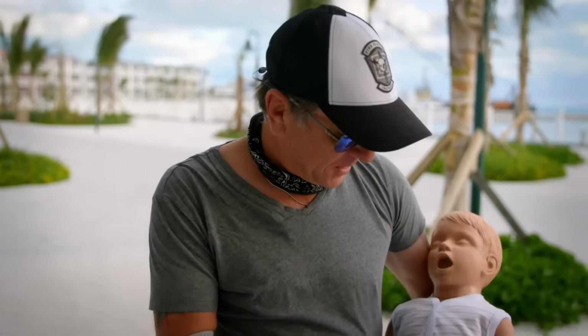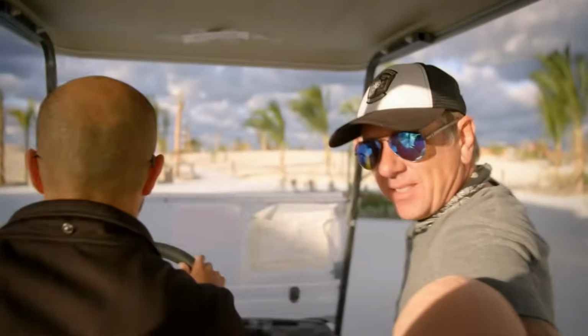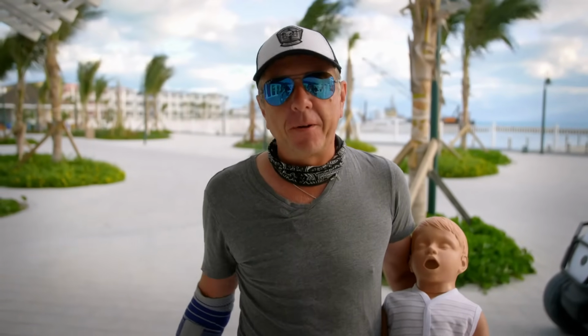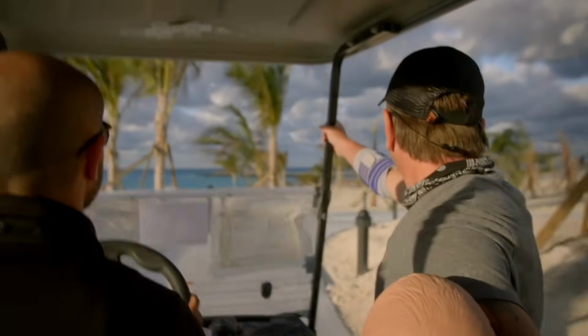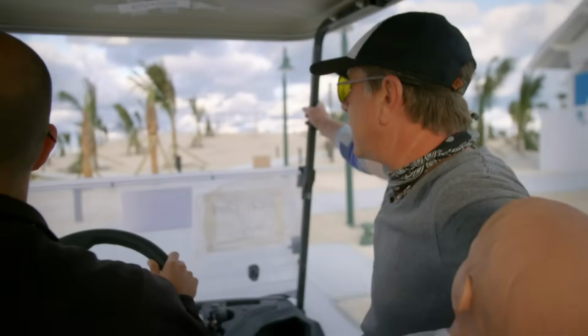This is Timmy, and Timmy is going to be our missing person for our missing person drill. It's very distressing for the person that's lost someone. So the quicker we can find a missing person, the better it is for everyone to get them reunited with their family members. All together as a united front, we sweep through the island looking for our missing person.